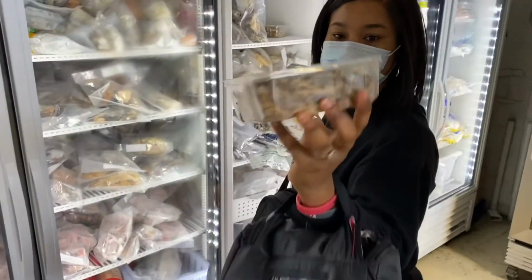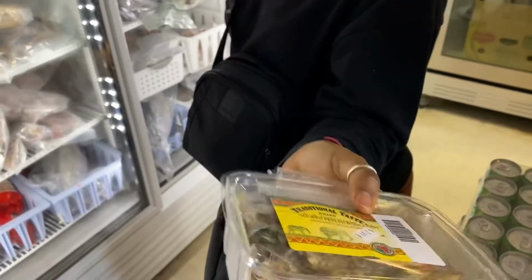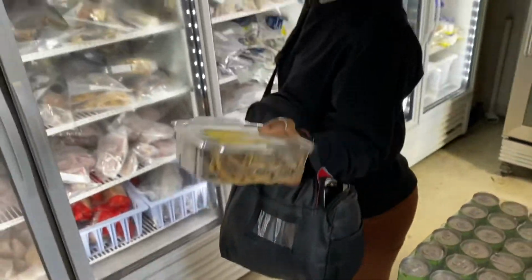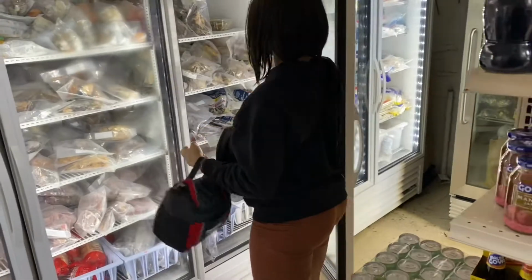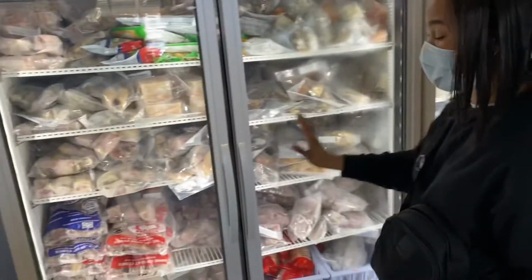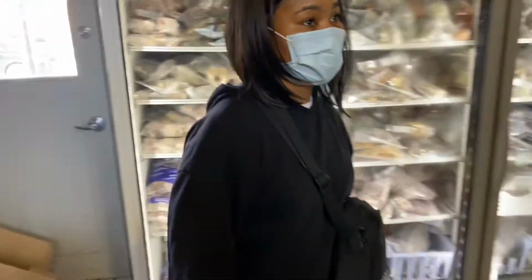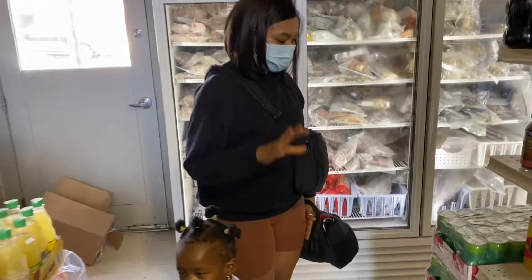You guys know this. It's called bifata. In Cameroon, we call it bifata, but I think we call it sardine or something. So, very affordable prices, and there's everything here. Everything that you need, it's in this market, like at this store.